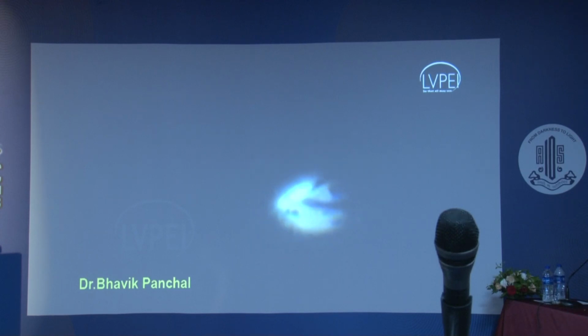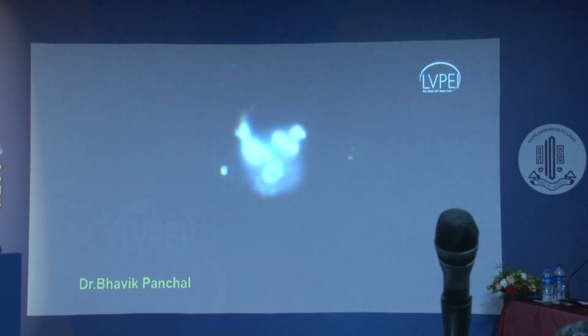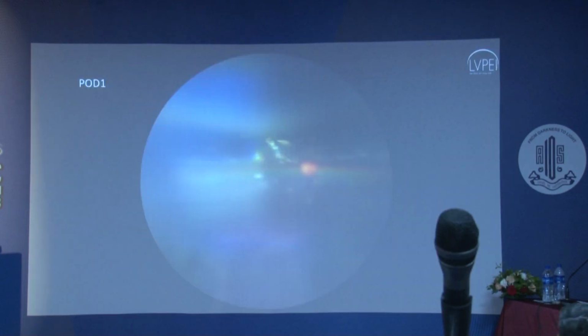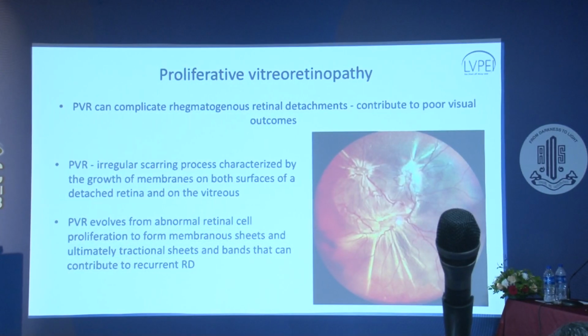The extension of the band was from the inferior retina going until the nasal retina. Some part of the band remained towards the nasal retina and did not come out, and then laser was performed and silicone oil was injected. Okay, this is the post-op day 1 picture. This is just after recent surgery, but the band was not there. There was no traction, and the patient had decent vision as well.